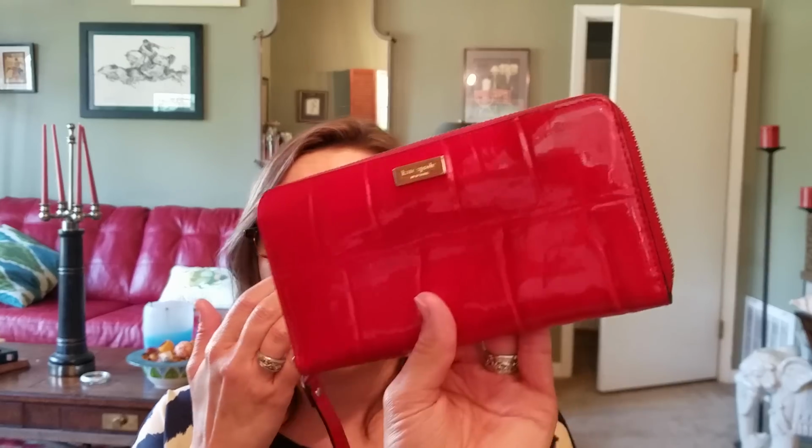And I didn't even tell you guys what I paid for the Kate Spade purse. I paid $5 or $4.99 for the Kate Spade purse. And then I paid $2.99 for this wallet, which retailed, I think, for $188 when it came out. So if nobody else wants it, I'll totally use it.